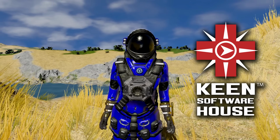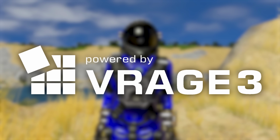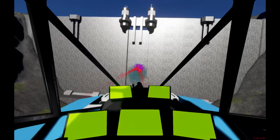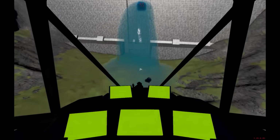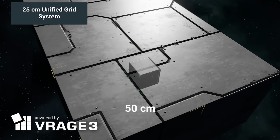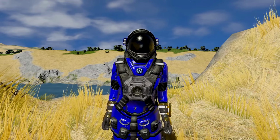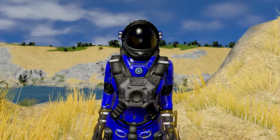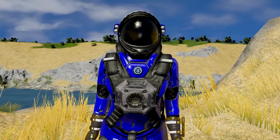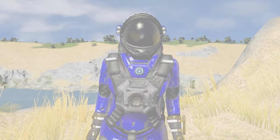Keen Software House, the developers of Space Engineers, have been working on a new engine called V-Rage 3. Over the past few months, we've received a lot of teasers of the amazing things this engine is capable of, and this week we got an absolutely mind-blowing update that blew everyone that saw it away. So let's check out everything we've been shown, and make sure to watch to the end of the video to learn about a very special announcement about the future of Space Engineers.